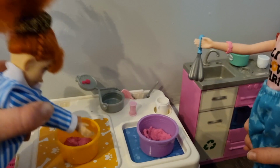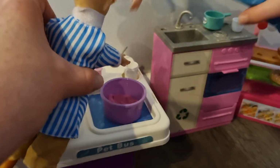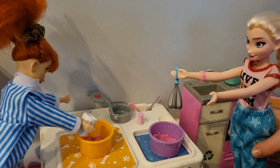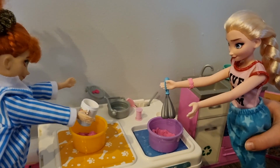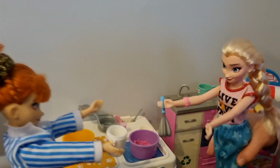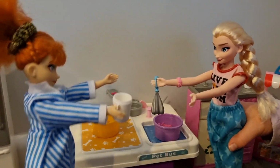Anna? Yeah? You have to put a bit of milk. Oh, okay. Here's the milk. Okay, I don't know how much to put in, so just tell me when to stop. Okay. More. Stop. Just a little bit more? No, that's it. You sure? Yeah. That doesn't look like a lot of milk. No, if you put more, just one more drop in, it'll explode. Oh, I don't want that.